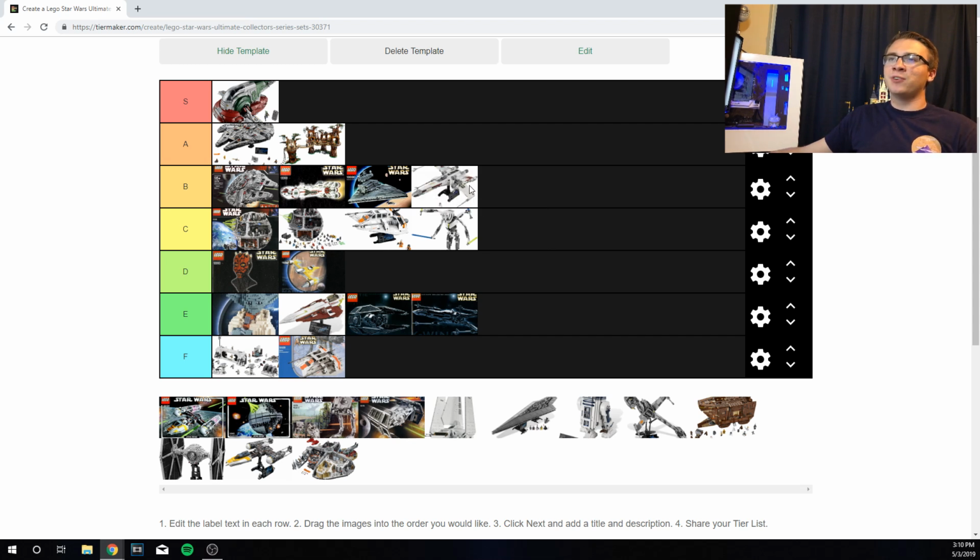You get some nice minifigures with it. It's right up there with the Snowspeeder. I think this is just a lot more iconic than the Snowspeeder, so that's why it's a tier above the Snowspeeder, in my opinion. These are all my opinions, guys. They could be wrong. They're probably wrong, and I want you guys to tell me they're wrong down below in the comments. Keep that in mind.